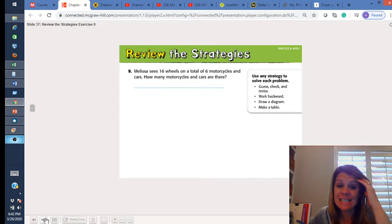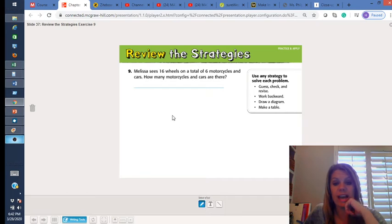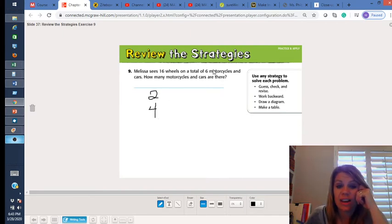Melissa sees 16 wheels on a total of 6 motorcycles and cars. Ooh, okay. So we have motorcycles have 2 wheels, right? And cars have 4 wheels. Okay, so these are the 2 kinds of vehicles we could have. Now she has 6 total. So let's just say we have 4 motorcycles. And let's just say we have 2 cars.